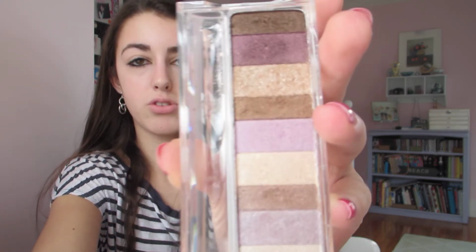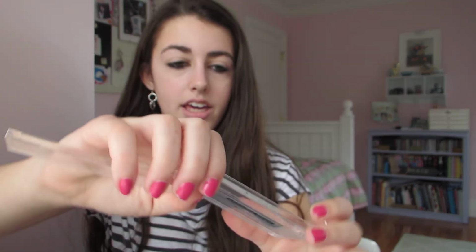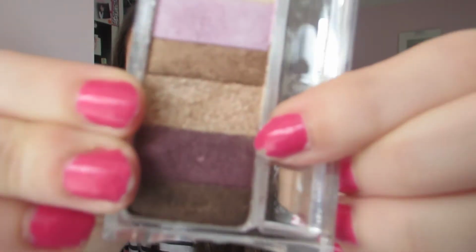So I have Physician's Formula Shimmer Strips, Custom Eye Enhancing Shadow and Liner in Brown Eyes, well, for brown eyes. So it just looks like that. It has the most gorgeous colors. I use this shadow, like the gold one at the bottom, a lot. Hopefully you guys can see that all right. I love it so much. It's amazing. They're super pigmented and it's just amazing.